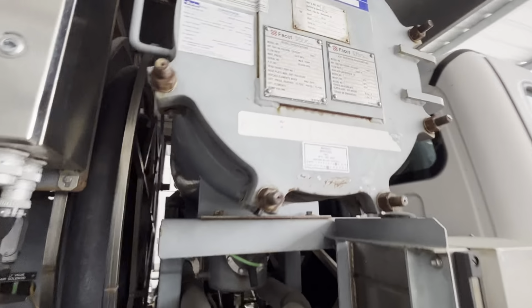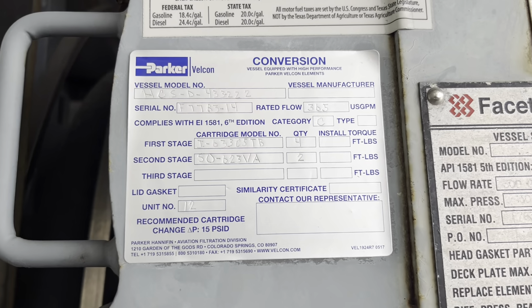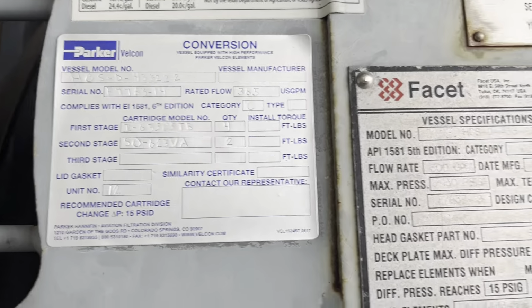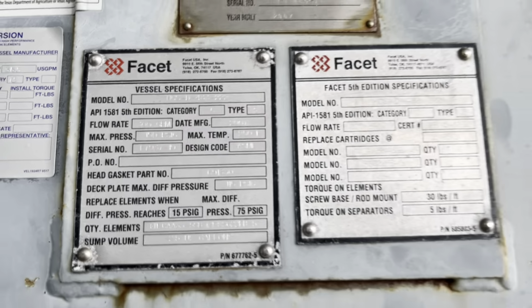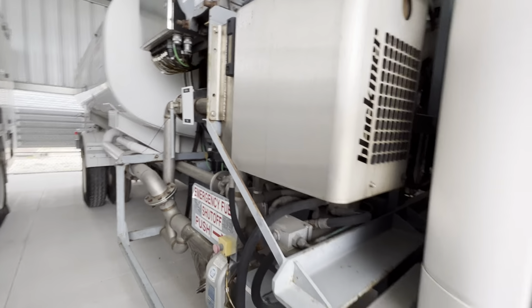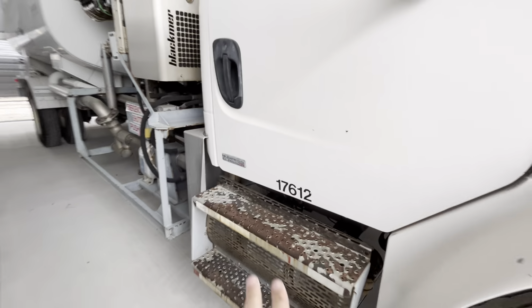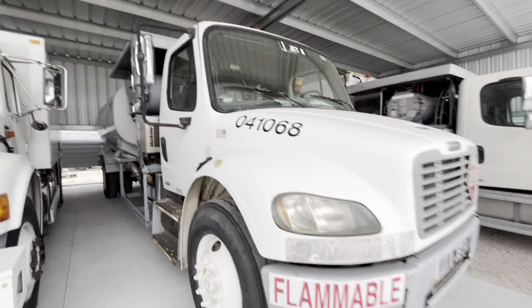This is a coalescer filter vessel. It's had the Parker conversion. There's the facet tag. Definitely needs some cleanup, and that'll be addressed before shipping.